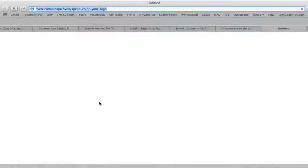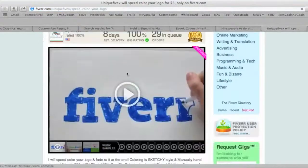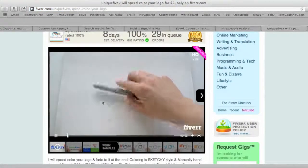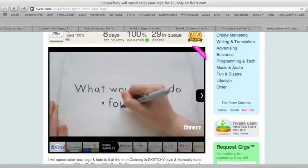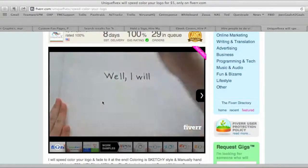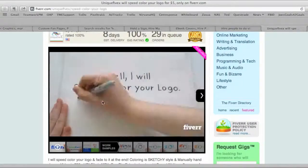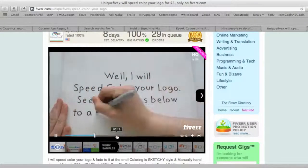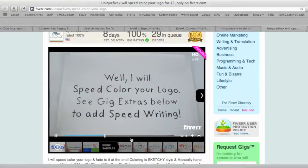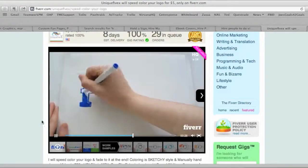And we'll see if this page loads here. All right, so it'll basically look like this, only it will be your logo. Because these are actually pre-built, After Effects, I believe, is what it will look like. So basically, this person is just drawing this, but here's what the actual thing will look like.